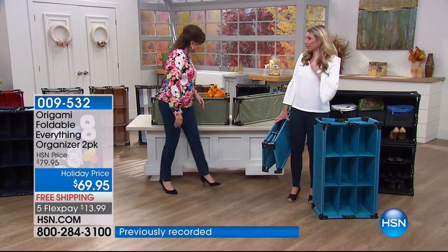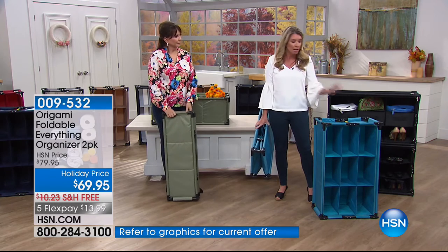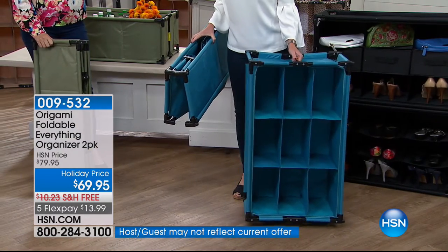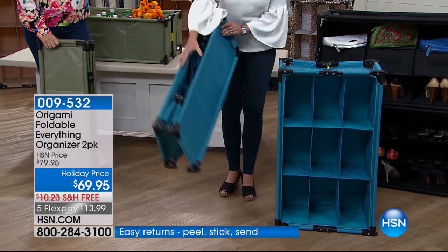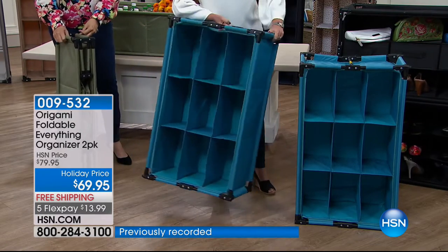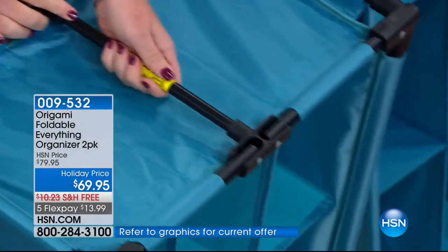These are game changers, and I'll get through all the different ways to use it, but one of the first game changers I want to talk about is that it's zero assembly. All you have to do to get the full one, no instructions, no tools, you pull this up, and do it on each side, and there you go. It says push to close and then pull to open. It makes it very easy.